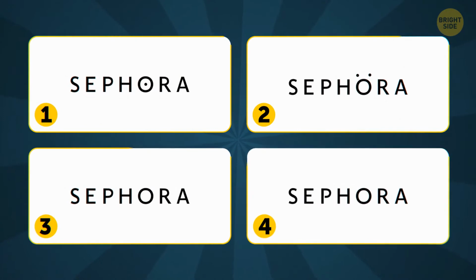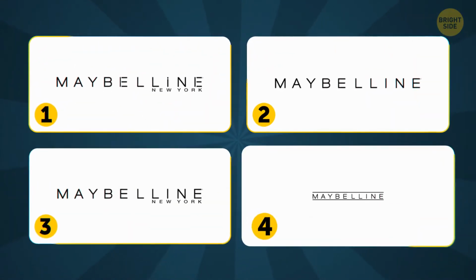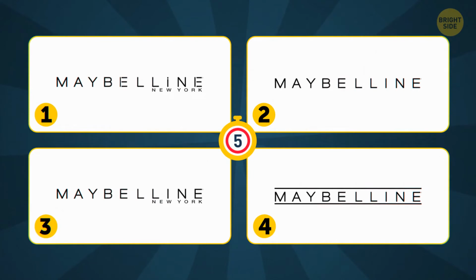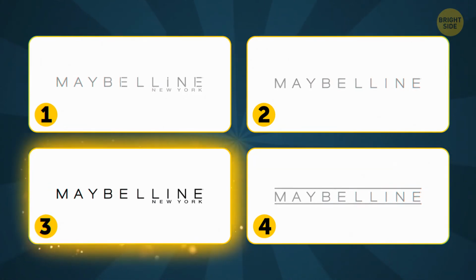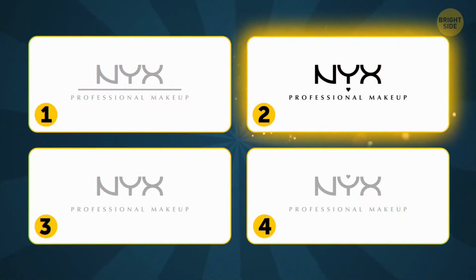Can you find the original Sephora logo? Logo 3 is correct. What about Maybelline? Any ideas? Here it is. Can you recognize the original NYX logo? The second one is correct.